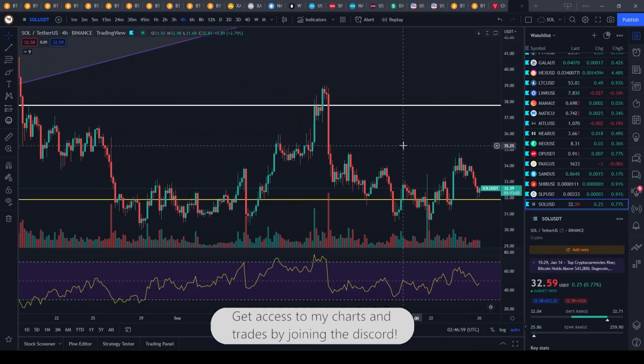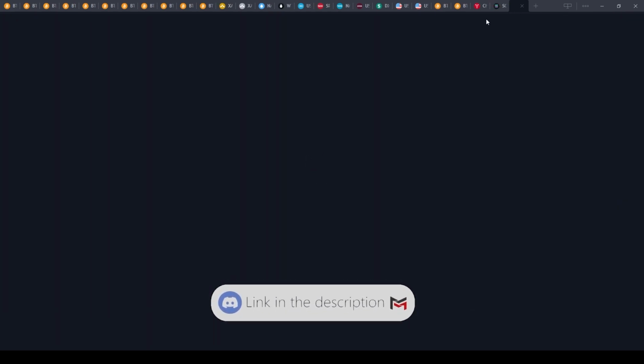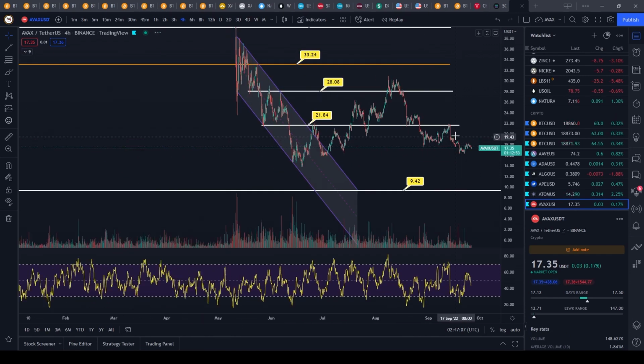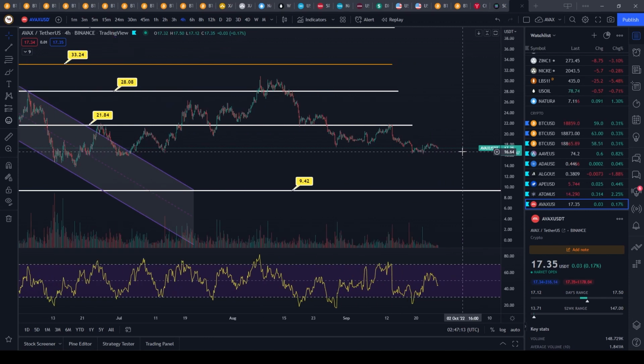All right, let's keep going. Let's take a look at AVAX. AVAX is an interesting one as well. We've made some nice plays on AVAX, but ultimately AVAX has just been chopping sideways. Nothing too interesting there. I guess you could say that it's trying to hold support around $16.26, which it did, and it is bouncing back up.